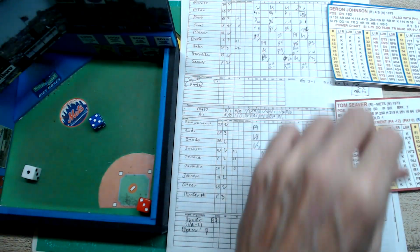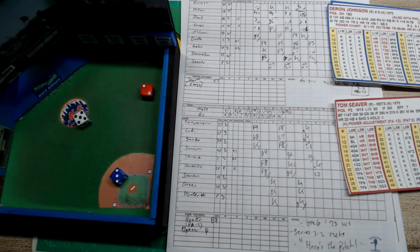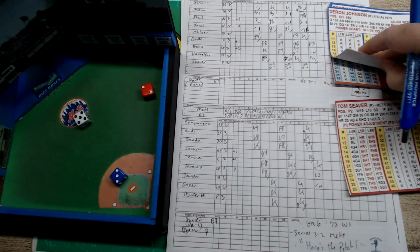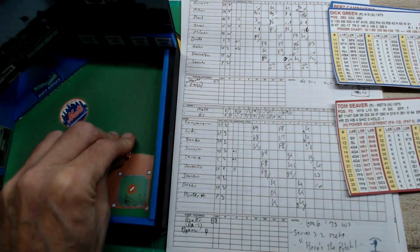And here comes Darrell Johnson with two out, nobody on. Seaver has given up only one hit so far. And it's a 253, and a 253 will be a base on balls. So Darrell Johnson walks, the second baserunner allowed in this game by Tom Terrific. He has been terrific for sure, living up to his nickname today.